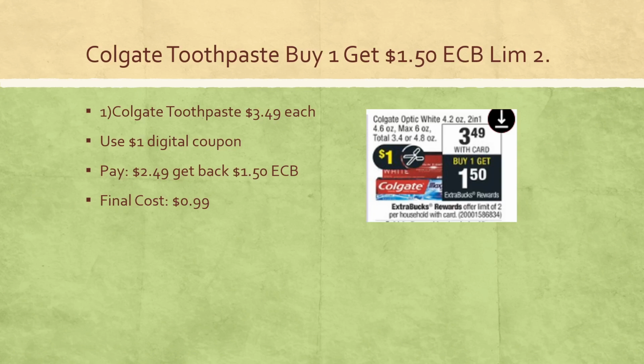What you could do is pick up one of the Colgate toothpaste. They're $3.49. Use that $1 digital coupon. You'll pay $2.49, get back a $1.50 extra buck, so final cost is just 99 cents. Not a bad deal, especially for online, to be able to get some toothpaste.